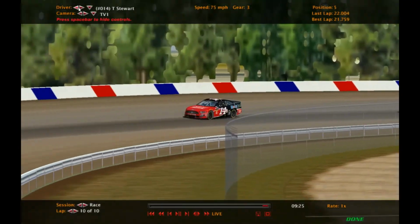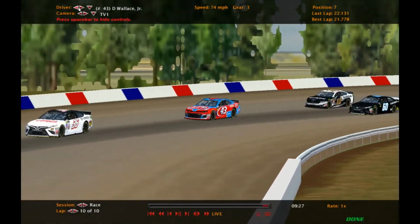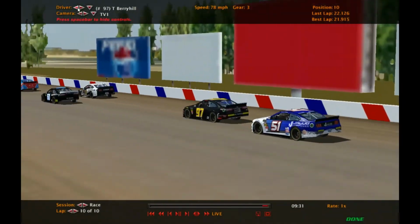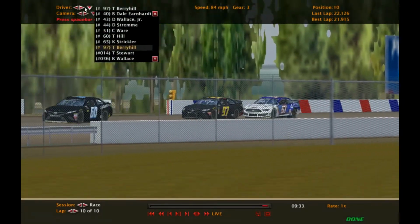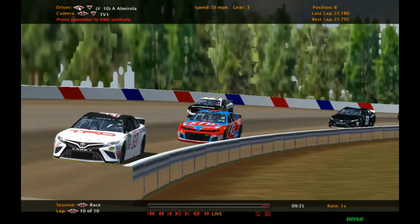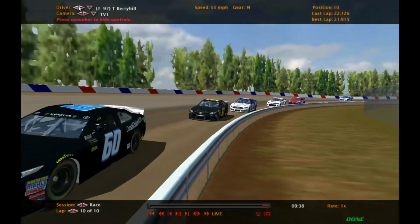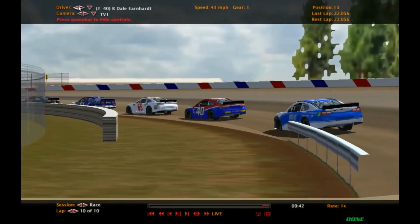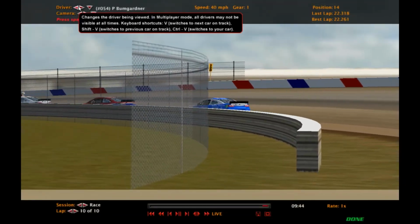David Reagan first one out, then Stewart, Wallace again, Tyler Hill, Eric Almirola. Eric Almirola was ahead of Tyler Hill, actually. Tanner Berryhill, Carson White, Kyle Strickler, Bobby Dale Earnhardt, bringing up the back is Paul Bumgarner.